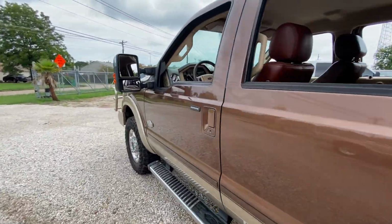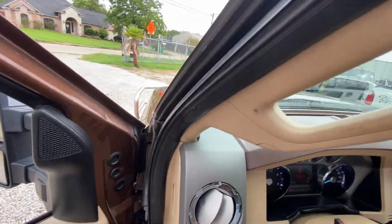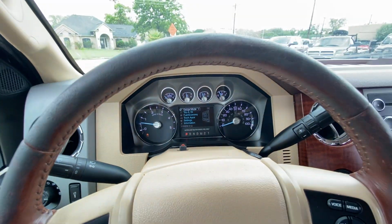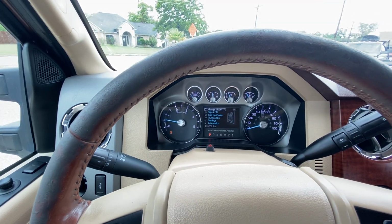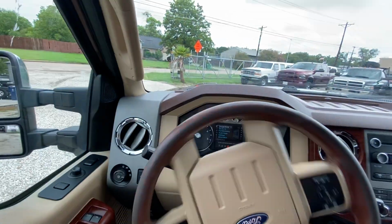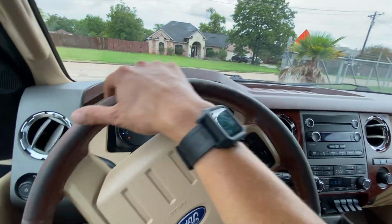Like I said, this one does have the advanced track. It's requesting a service. I pulled the code on it. It's just a pressure switch. Now I'm not familiar with where the pressure switch would even be, or what it does, but we're gonna find out after this video. Hopefully, pretty easy. We'll just throw one in there for you. If it's something we're capable of, we'll take care of it.